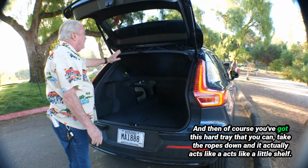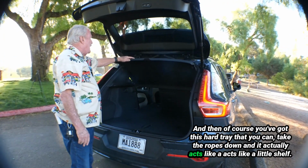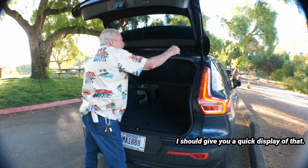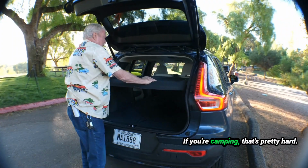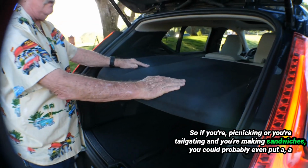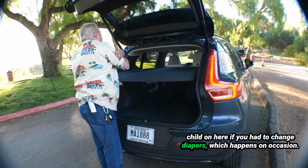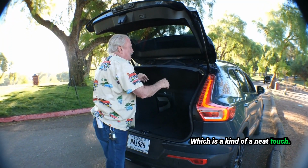And then, of course, you've got this hard tray that you can take the ropes down, and it actually acts like a little shelf. Let's give you a quick display of that. If you're camping, that's pretty hard. So if you're picnicking or you're tailgating and you're making sandwiches, you could probably even put a child on here if you had to change diapers, which happens on occasion, which is kind of a neat touch.